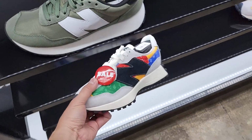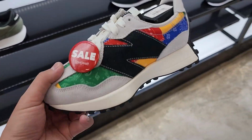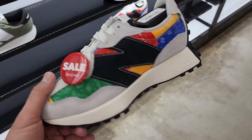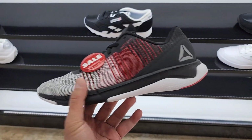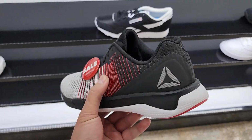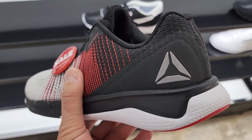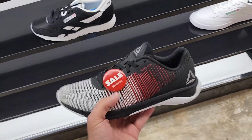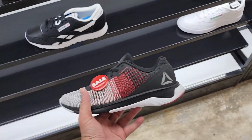Look at that. Shoe Palace exclusive colorway of the 327s. These are going for $50. Okay. I haven't seen these in forever. The Reebok with that symbol on it, with the CrossFit stuff. $40 for these. Not like they're dope, but I'm just saying I haven't seen them.